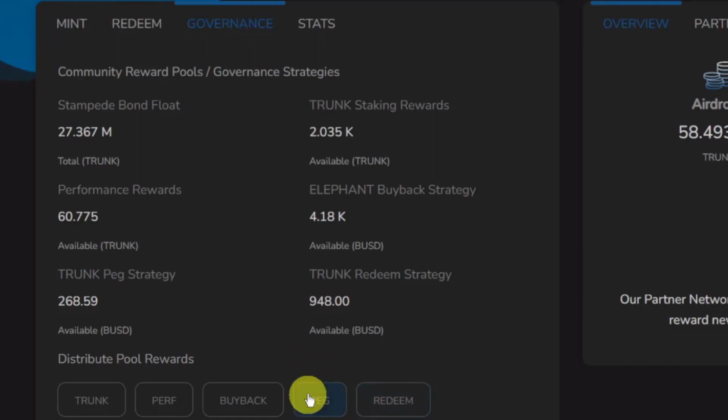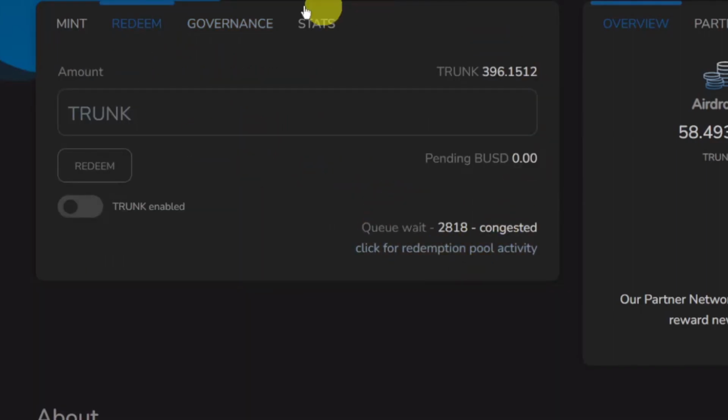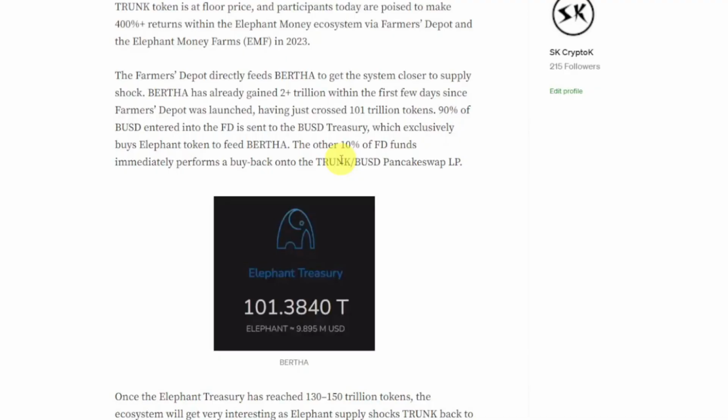It's also important to note that the peg and the redeem strategies are going to be crucial for the Farmers Depot, because while the BUSD is buying elephant to go into the treasury, the peg and redeem buttons are part of the outflow from the elephant treasury that goes into buying trunk on the pancake swap pair whenever somebody hits the peg button, and then also the trunk redeem strategy when someone hits the redeem button, which over on this tab will start paying people that are in this queue faster and faster over time. And all of the trunk that gets paid out here dollar for dollar is also burned, which helps the pancake swap peg. But I digress.